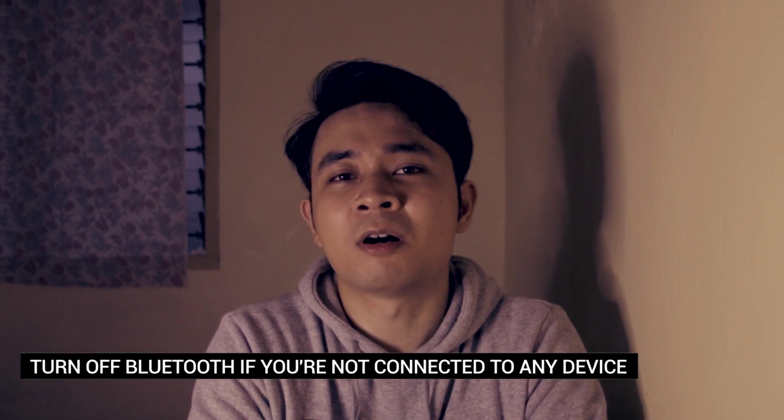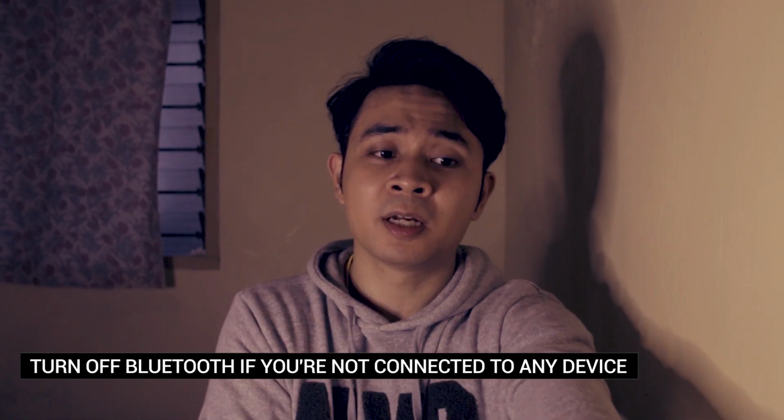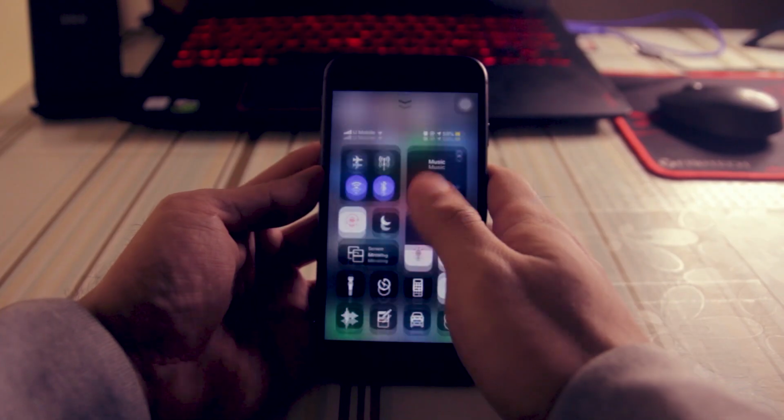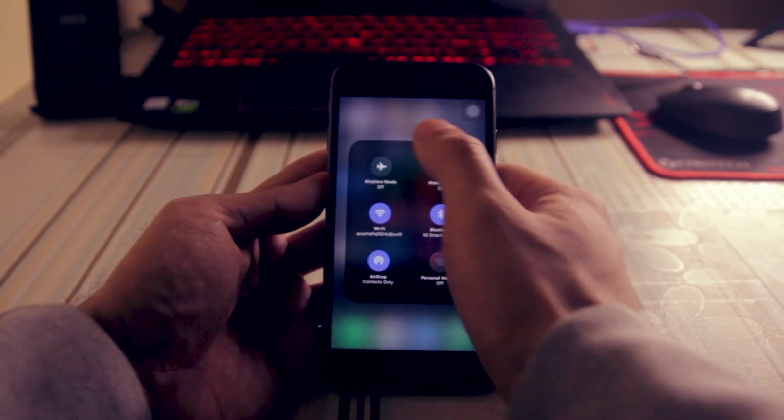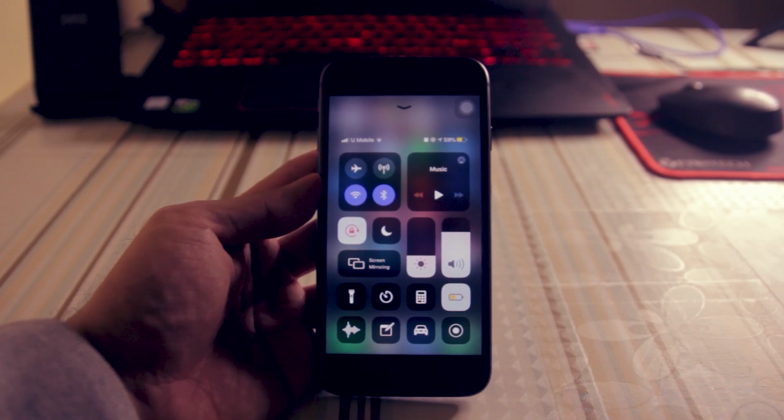And next is Bluetooth. Bluetooth doesn't sound like much because it doesn't use that much power, but if you don't have anything connected to your phone, like for example I'm using this Mi Band watch to connect my phone to this watch to constantly track my distance and everything, turn it off, because it's better if you are not using any Bluetooth devices connected to your phone. So why turn it on? Just turn it off. And that's it.